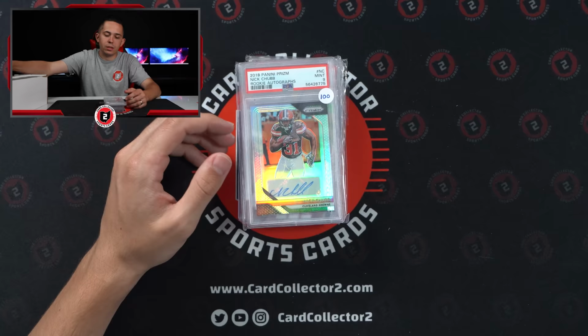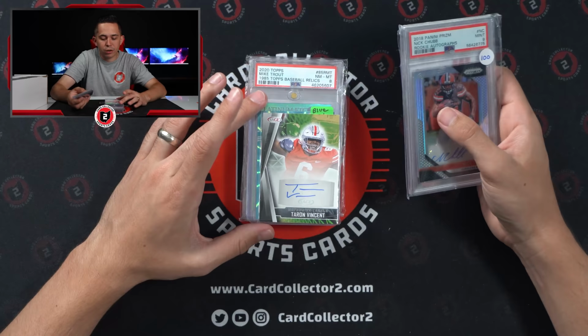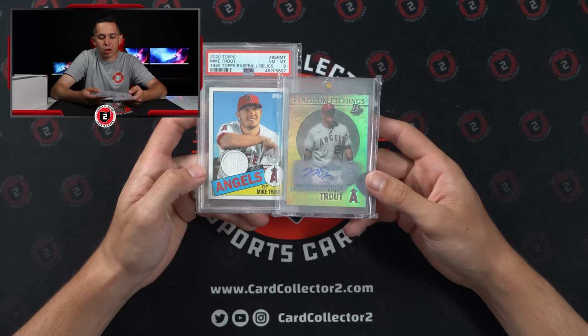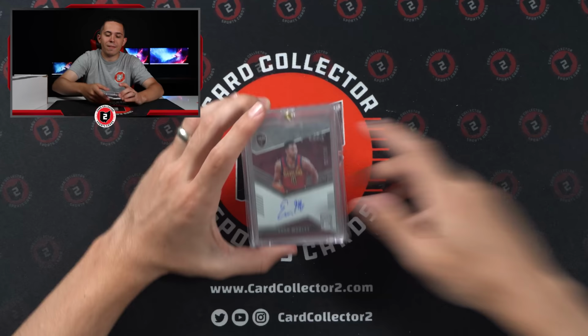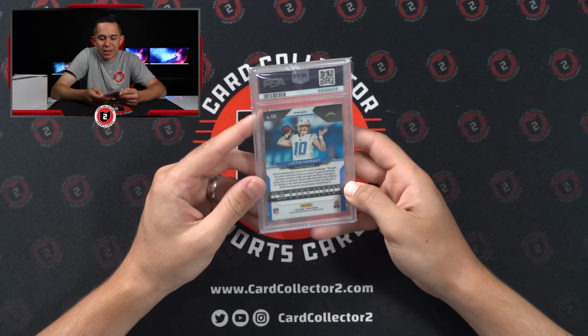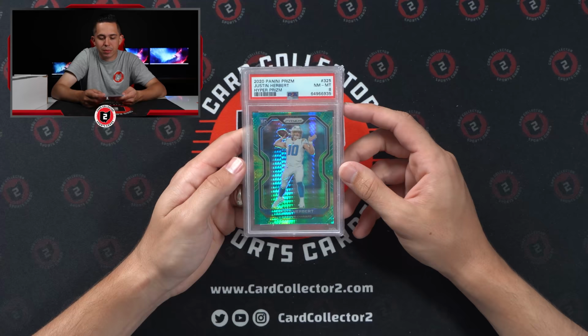Got a Nick Chubb, Prism Rookie Auto, PSA 9. Davis Mills, Contenders. Teron Vincent. Jalen Green, Blue Explosion. Traded a Jackie Robinson towards a Mike Trout jersey and a Mike Trout Auto. Surprised this doesn't sell for more, but grab that. Evan Mobley auto at a 149. Derrick Henry kaboom was paired with this guy, Justin Herbert, hyper PSA 8, 57 of 175. It's definitely OC top to bottom and left to right. So we got that.